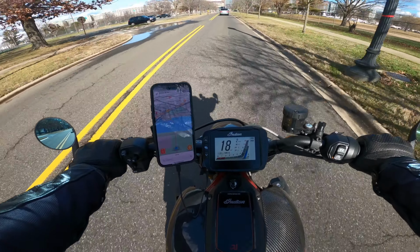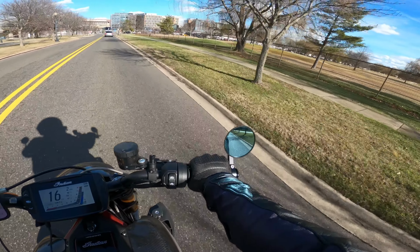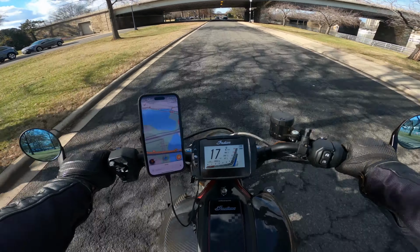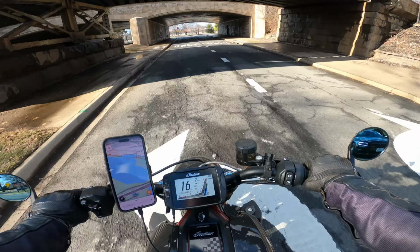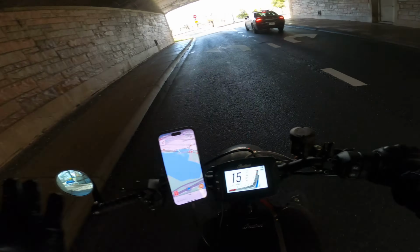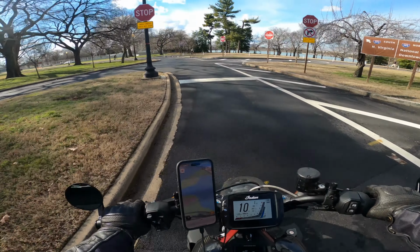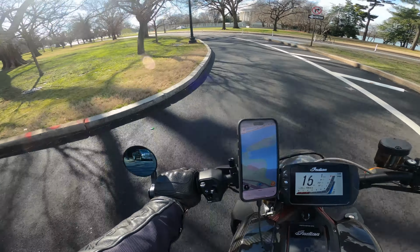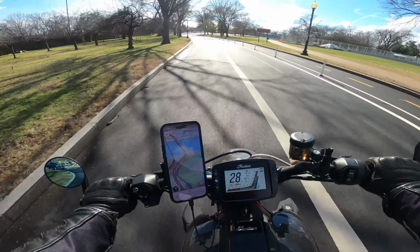Another policeman behind me. It's hard to ride at 15 miles an hour on a motorcycle, that's for sure. Oh, come on, Mr. Policeman. It's 15. The cop is honking at me because I'm slow. It's like, it's 50 miles an hour and I got a cop behind me. What the hell you want me to do, lady? Come on now.